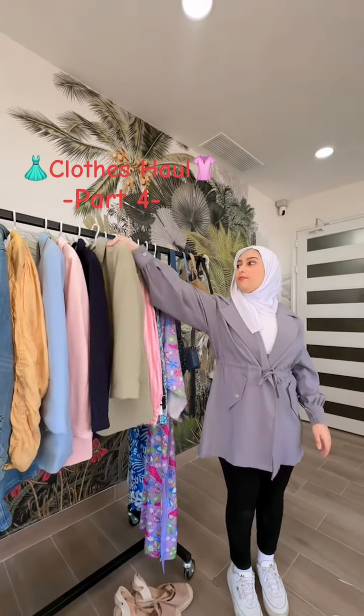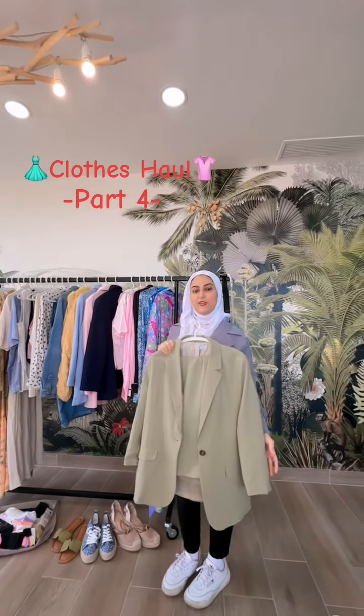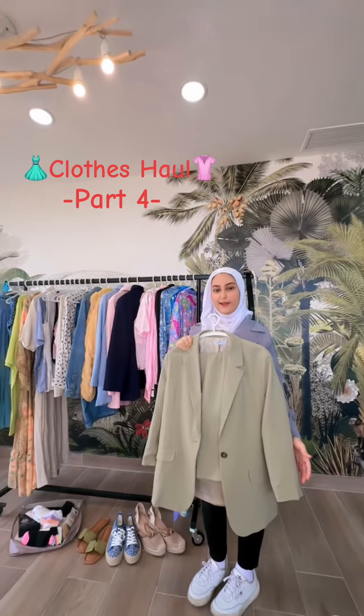After that we have this pajama set. And finally I have this pink pajama set. Now moving on to suits. First I have this green suit, my favorite color.